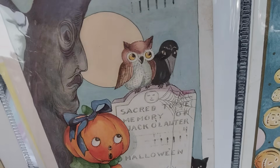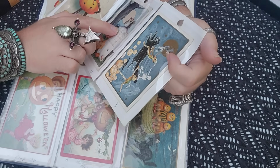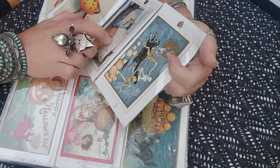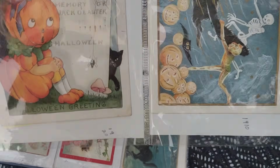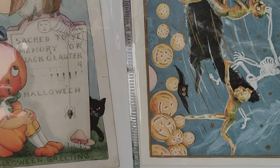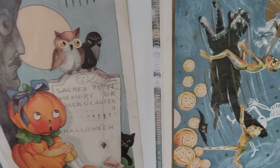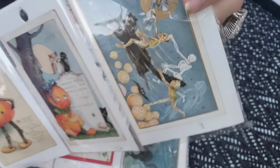Look at the face in the tree and the owl, and that saying on the tombstone, sacred to ye memory, oh jack-o'-lantern, and that says Halloween. And look at the detail, the mushrooms in the corner, that black cat peering around the corner going after the black spider, the owl. Look at the moon, and check out the face in the tree. Look at the graphics of such cards, and the colors are magnificent.